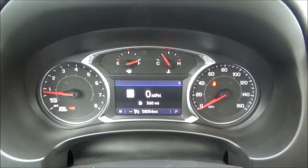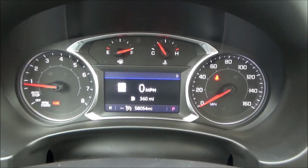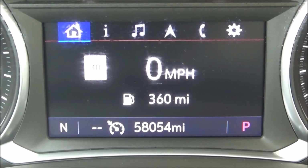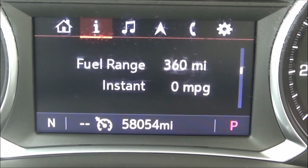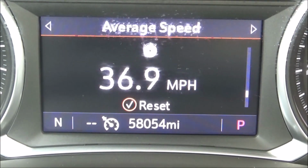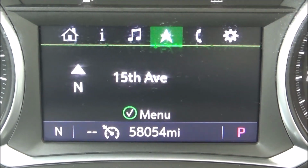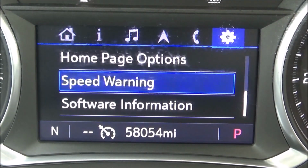Starting with the instrument cluster, we do have 4 analog gauges: your tachometer, speedometer, fuel gauge, and temperature gauge. And there is a digital info display that can be gone through via these controls on the steering wheel. So right now we're on our home screen, but then we go over to our info menu. We have all sorts of stuff: fuel range, oil life, tire pressure, that kind of vehicle info. Then your radio info, nav info, phone info, and then all sorts of settings.